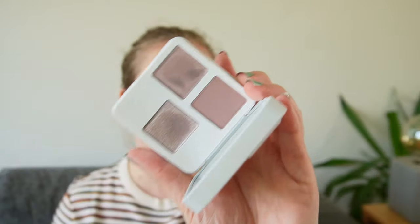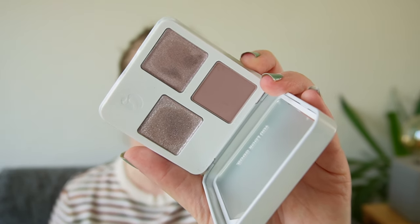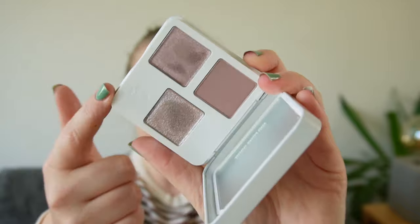If you've seen my Gloss Gods video that went live earlier this week, or maybe if that's going live after this video, I don't know what order I'm posting things in just yet, but you'll know that I have a Gloss Gods palette that has these heathery purple shades in. That's why I love the palette, and I feel that this is a palette with just those heather kind of purple shades. The setup of this is super cool.